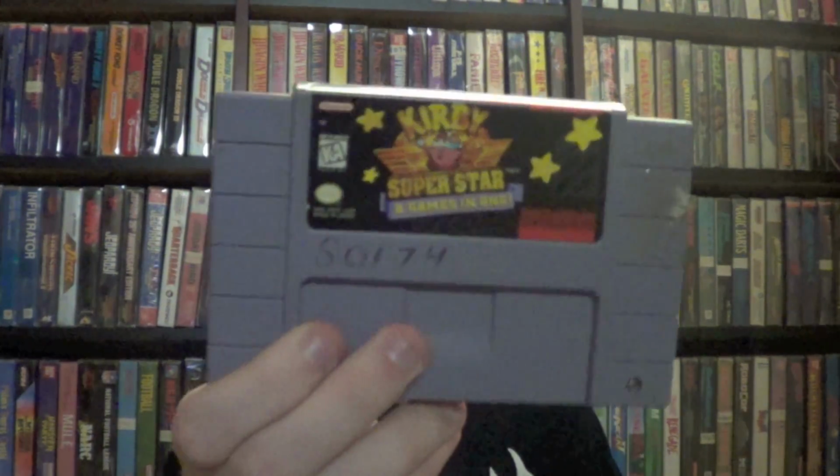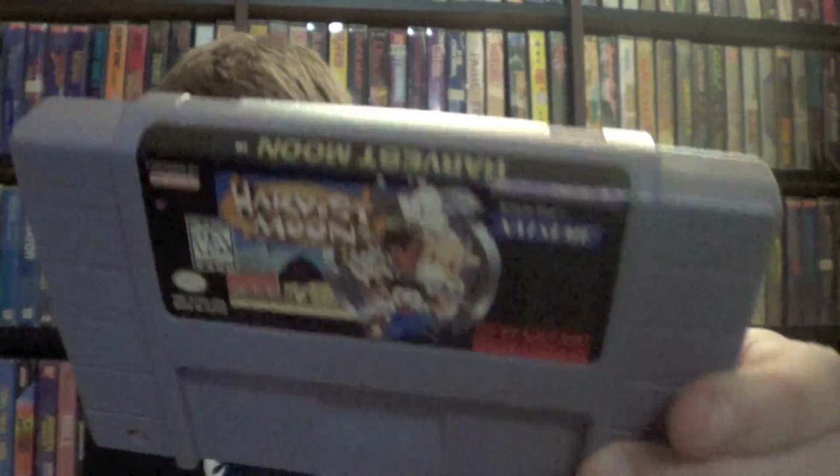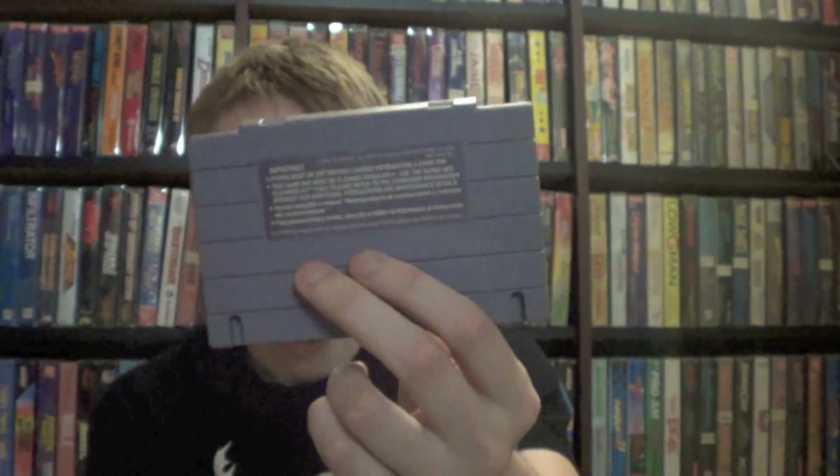Kirby Superstar 8 Games in 1, and I actually have a second copy of this that I forgot to grab for the video, but I got 2 different copies from 2 different people, Super Punch-Out, and then the first rare Super Nintendo game that I have to show you guys is Harvest Moon. And this cartridge right now is selling between like $150 and $180, and I got it in part of a bundle with, you know, like the N64 system, the Super Nintendo system, a lot of those N64 games I showed you, and Super Nintendo games, and another really rare, really expensive Super Nintendo game, which I'm going to show you guys now.